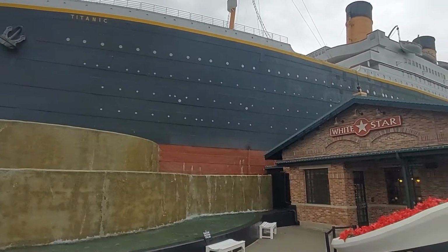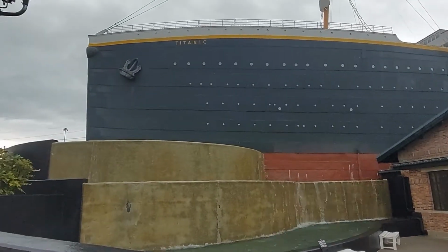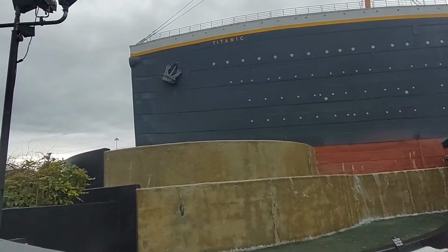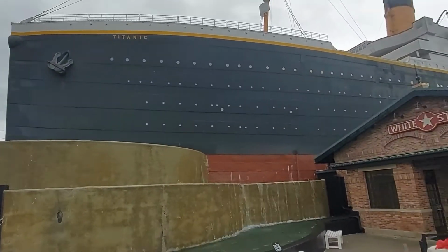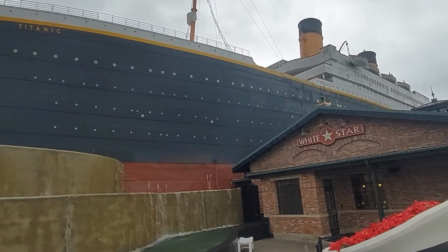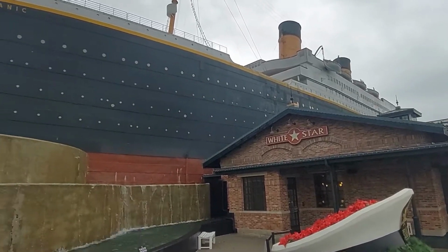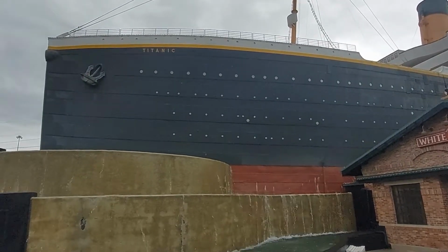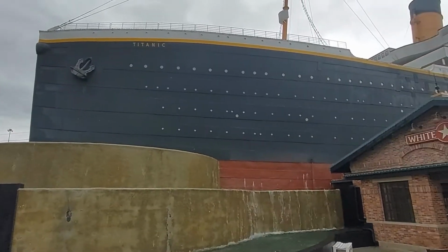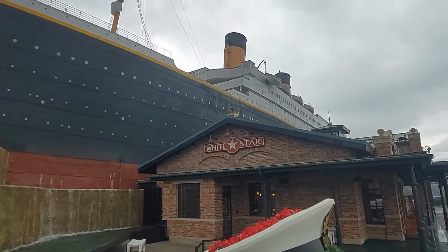Alright, the Titanic Museum's really awesome, it's really good. There's a lot of real stuff in there that's from the Titanic, brought up from the wreck. A lot of information in there too. You get a little card when you go in, a boarding pass that has either a passenger or a crew member's name on it. And at the end, you find out if they survived or not.